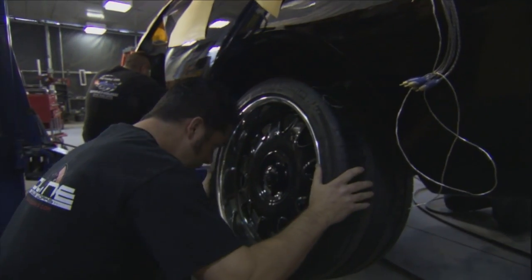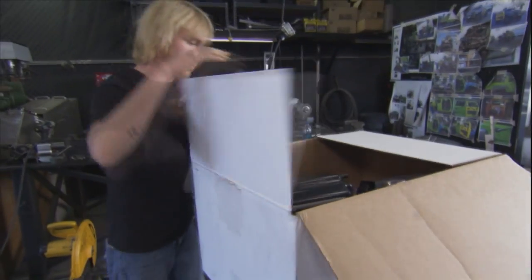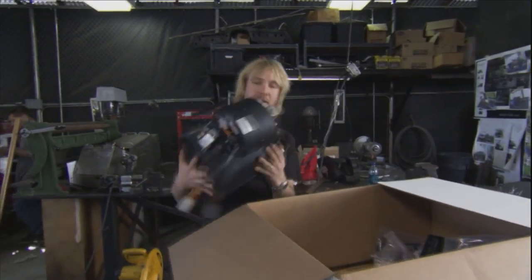That turns out to be a very cool reminder, because one of the few missing elements at this point just happens to be the air conditioning. But not to worry, thanks to Classic Auto Air, Kenny's got it covered. Now that's cool.